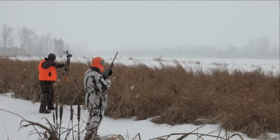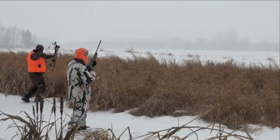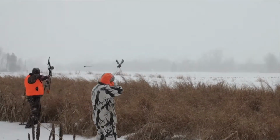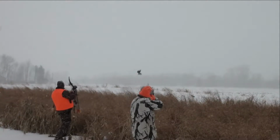Let's slow it down just a little bit. If you watch my arrow, I think I went right between the legs of this pheasant, but it's a good thing Dad was there as my backup. So we got another rooster down, and now we're going after some more.